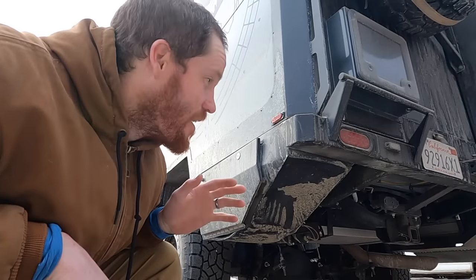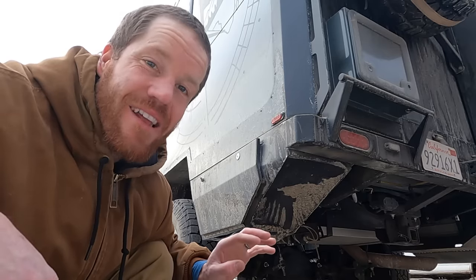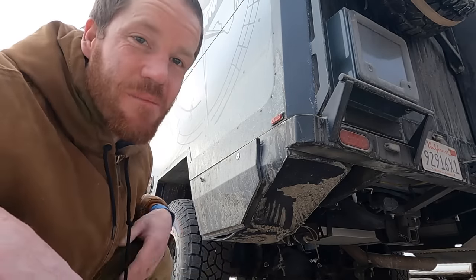So on our way out of town, we had to make one last trip back to the property, and we ended up having to turn around on a super narrow part of the road. I was backing up, started sliding, slid into the snowbank, and crunched in this box.